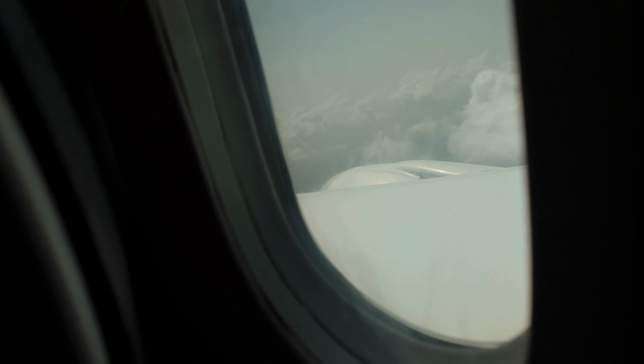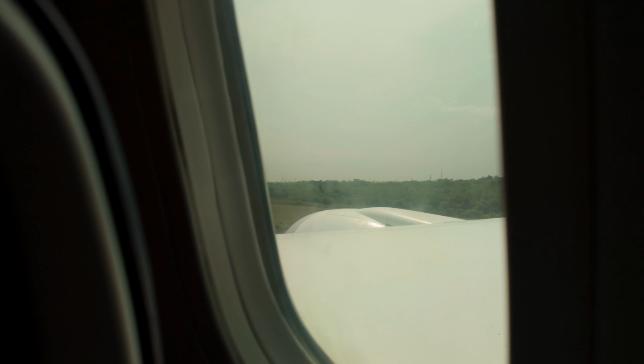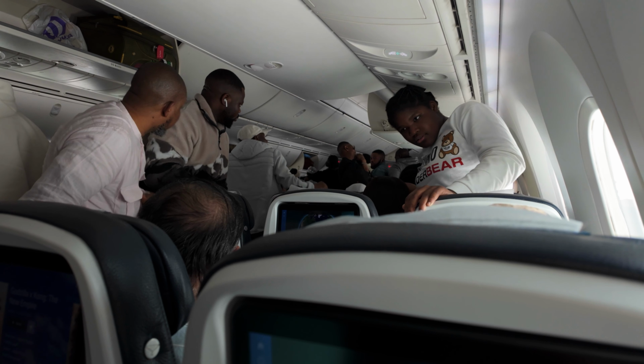A few moments later, we started our descent into Lagos and touched down at Murtala Mohammed International Airport. And I always find it so annoying when passengers all rush to get up from their seats as soon as the plane stops moving. Like, the seatbelt sign is still on. Chill.